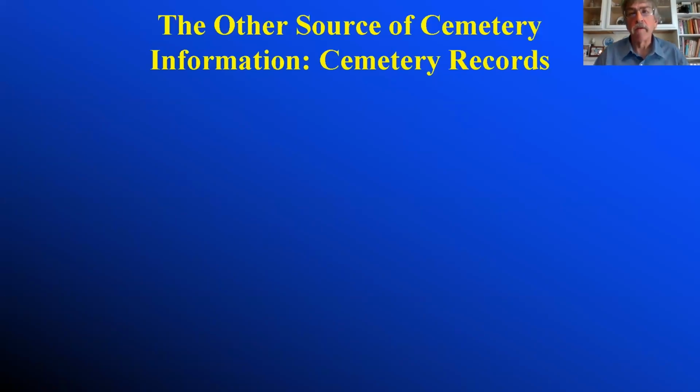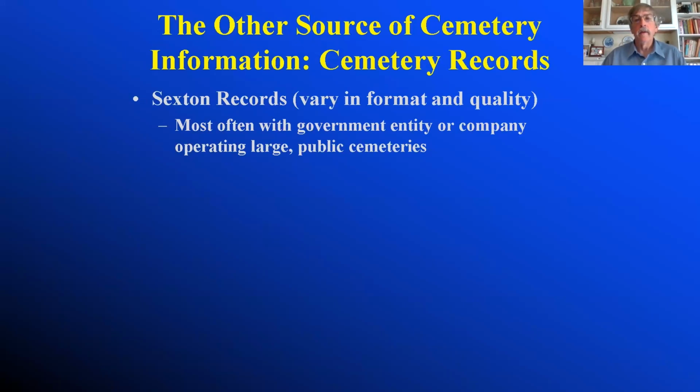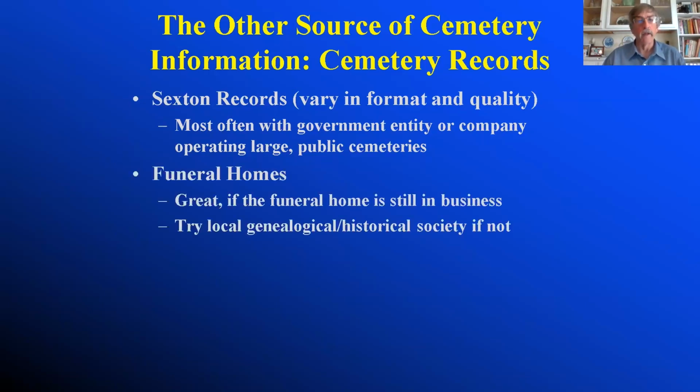The other source of information, I've talked the whole time so far about the stones. There's cemetery records, sexton records. These are the people that are in charge of the cemetery. And these vary in format and quality. Most often they are going to be deposited with a government entity or a company if it's a private cemetery that operate large public or private cemeteries. Funeral homes are great if the funeral home is still in business. Try a local historical or genealogical society if not.